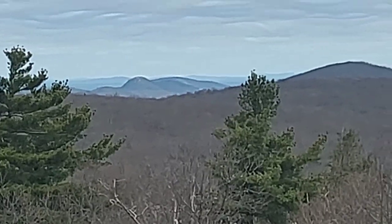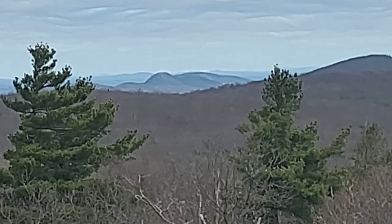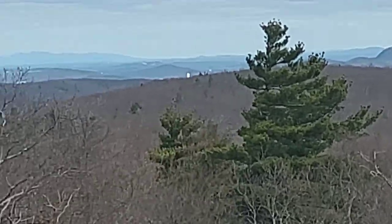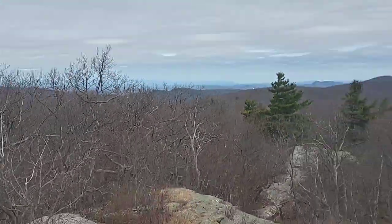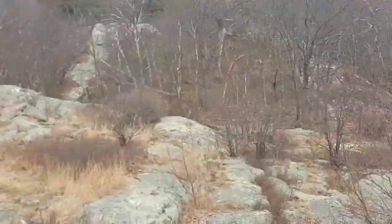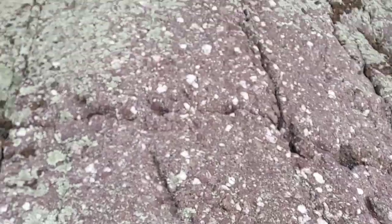Looking northwest, I don't know this mountain, but I saw it driving over here. It's right near Warwick, New York. And then behind it, off in the haze, and kind of behind some trees, are the Catskills, which are also made of this type of reddish conglomerate sandstone.